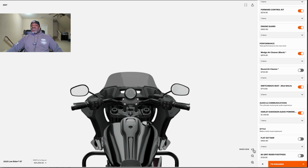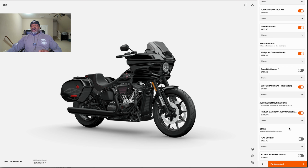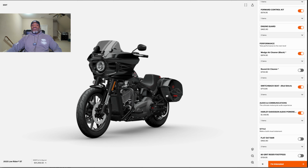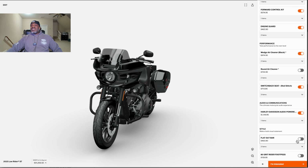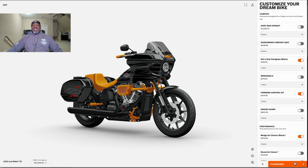So like I told you, I wouldn't want the engine guard that's on here. So that big bulky looking engine guard right there, I'm going to zoom out. I wouldn't want that on there. So what I'm going to do is replace it with this flat out bar. And so it asks you if you want to replace it. And it is a straight exchange between the engine guard and the flat out bar. You can see no price change right there. All right, you go ahead and hit change, and then you got that on there.